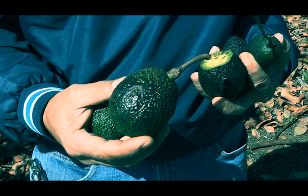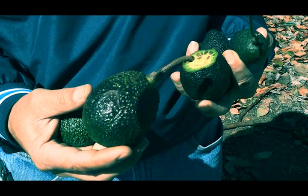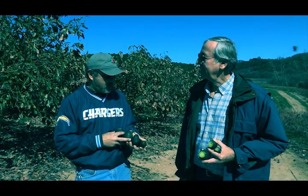So in a situation like they've had here, would you tell the grower to wait a month or so before? I would wait a month, and then after that, come back. The fruit that's left, just start to pick it before it drops off, because it won't stay on the tree. Thank you, Jose. You're welcome.